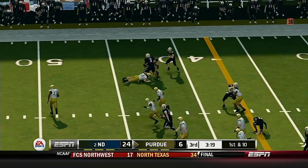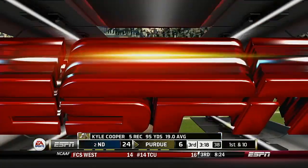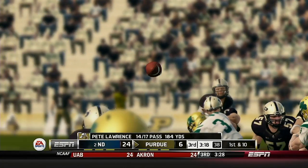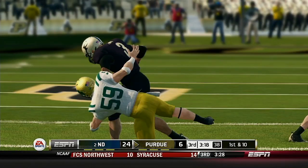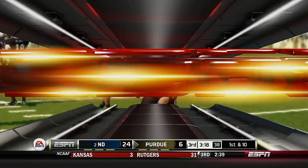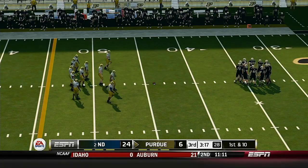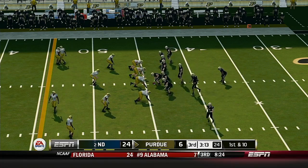Keeps his eye on it, makes the catch. And they make the stop right around the 44-yard line. Here's the true test of a quarterback at any level. Can they make a good throw under pressure when one or two or three guys are coming right at him? I think this young passer has proven that, yes, he can. First down, 10 to go. Ball on the 44.